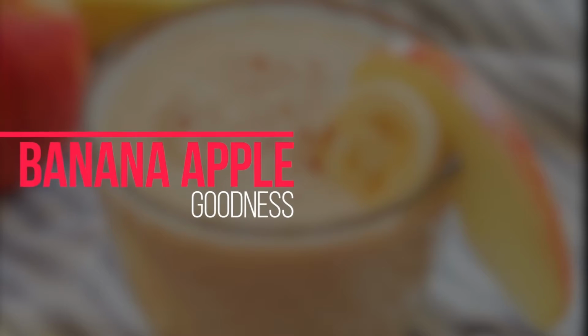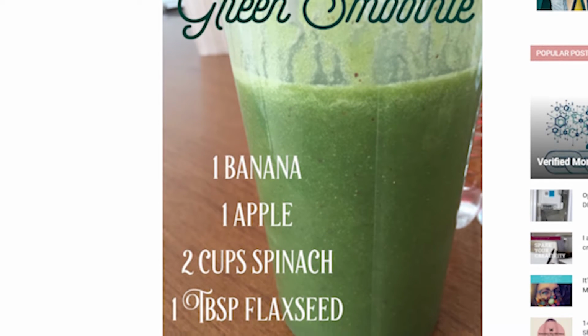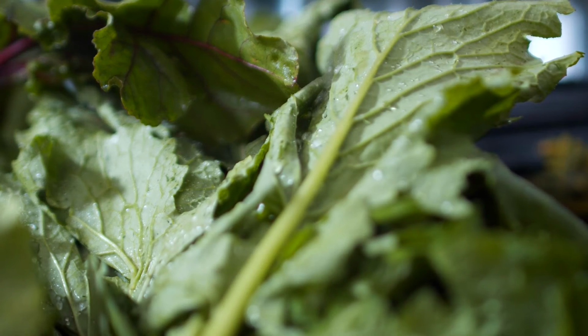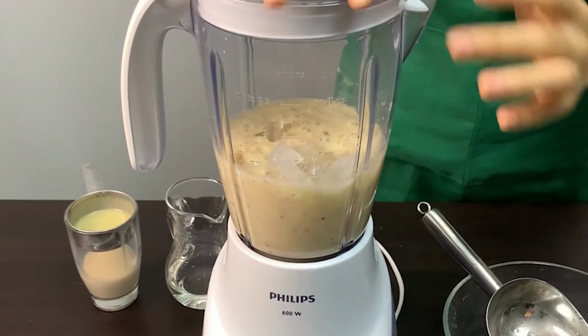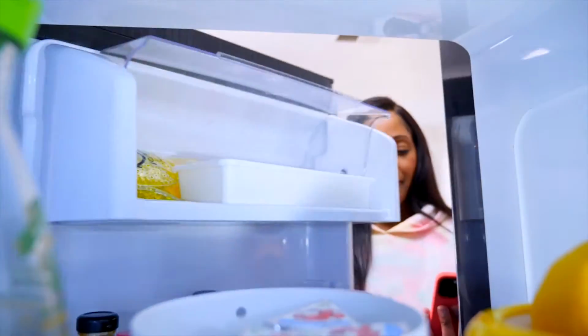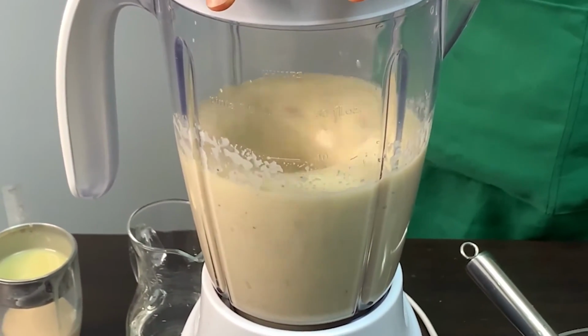Banana apple goodness. The blog Verified Mom has a delicious juice that's going to make you wonder why you haven't been drinking it for years. All you need is 1 banana, 1 green apple, 2 cups of spinach, 1 tablespoon of flaxseed, 1 cup of water, and some ice. If you're looking for a creamier version, swap out the water and ice and use almond milk instead. You'll just need to meal prep the ingredients into freezer-friendly bags so that when you're ready for a smoothie, all you need to do is pull out a bag and blend.